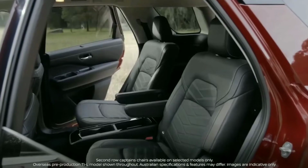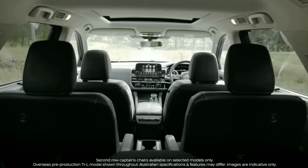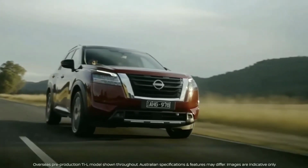The SV offers optional second row captain's chairs to seat 7 and adds heated front seats, heated side mirrors, a roof rack, leather-wrapped steering wheel, adaptive cruise control, and ProPilot Assist.